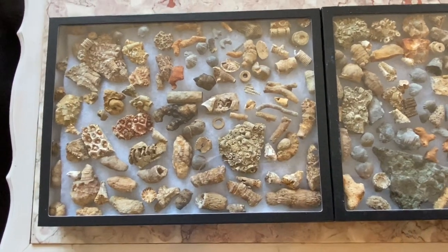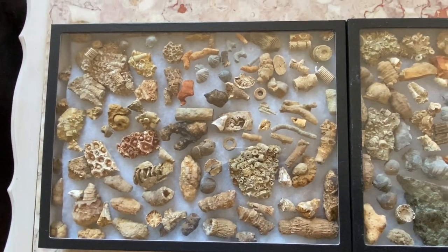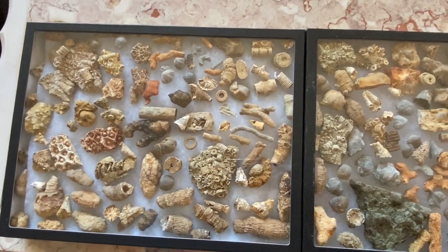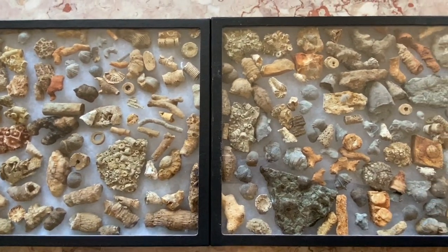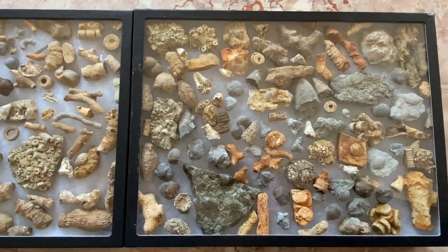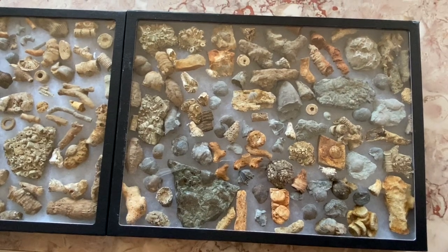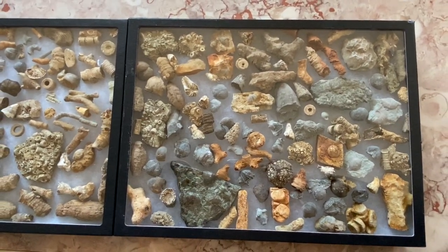So there you go. This is the collection of things that I found over the last 10 months. Just hunting, you know, wherever I go. And some of them came from northern Indiana. Some of them came from central Indiana. Some of them came from southern Indiana. Most of them probably came from southern Indiana. Did they make wonderful displays?